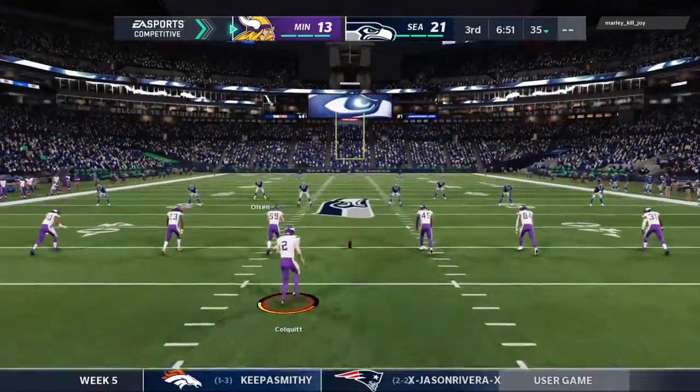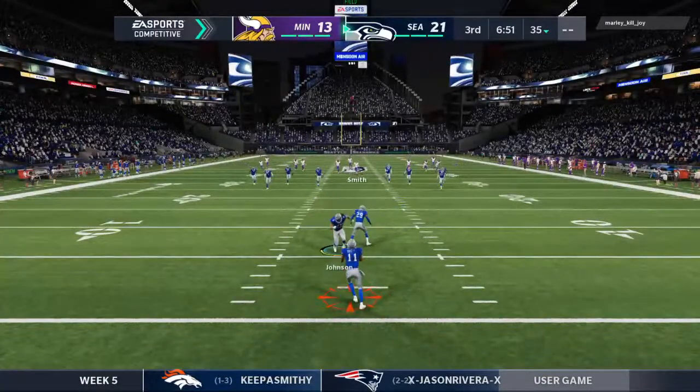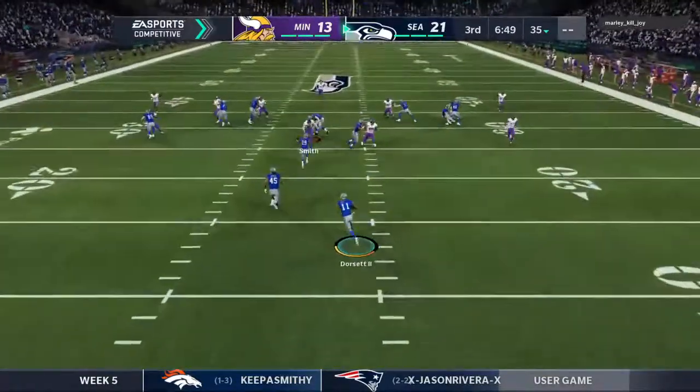So the lead trimmed down to 8 as here comes the kickoff, and it's away. Returnable for Dorsett.